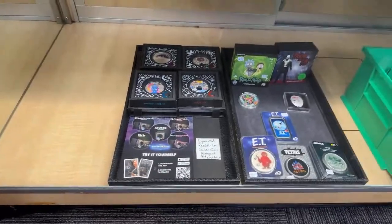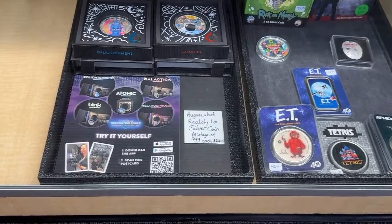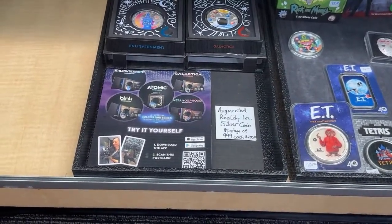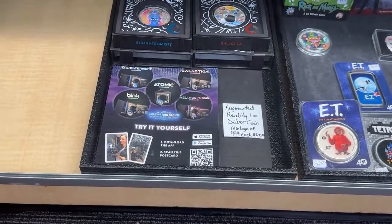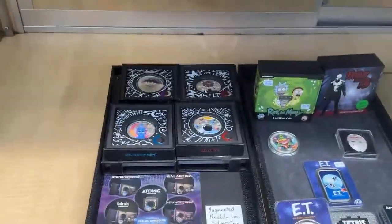and then I'll show some things we have on trays. I never have got a truly good video on this. Supreme Ginger Stacker, I'll be sure I let you know. I'll write it down. These augmented reality 1-ounce silver coins, mintage of 999 each, $200 a coin. I do have a whole other set here.